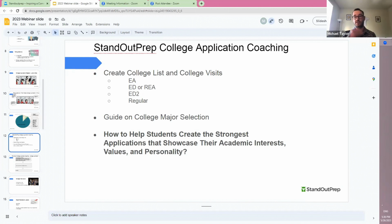We also think with students about what would be a good major for them to choose and what would be a major in which they would be a competitive applicant. So those things both can help strengthen a student's application and ensure that they are applying to schools where they have a good chance to get in. And then, especially for me, I'm someone who specializes more on the writing side of things.